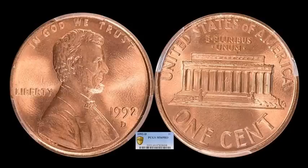Now keep in mind, 92D, they made a buttload of these. Hundreds of millions, if not over a billion, if not over 2 billion of this particular date. They made so many of these, but the mere fact that only maybe 3 or 4 of them exist in Mint State 69 kind of tells you the story of how crappy the quality was of these coins. So this one right here ended up selling for $3,712.50. Another big time, big dollar coin here this week.